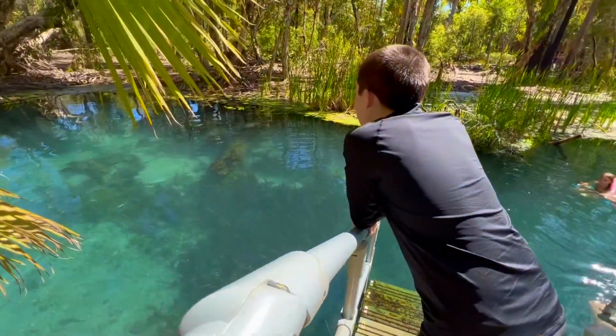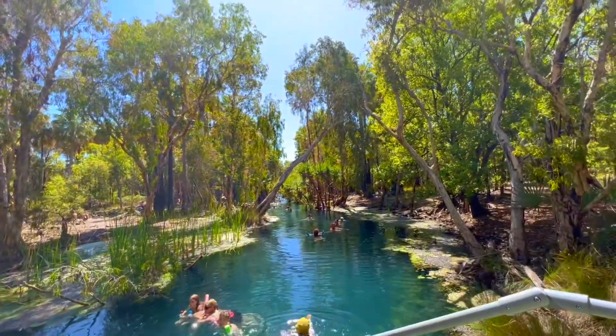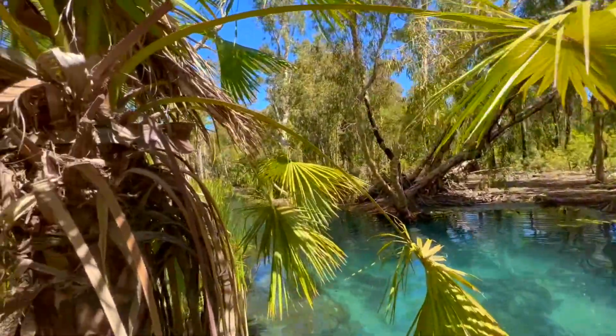Are you jumping in or not? You go first. No, I'm not jumping first. There's water, there's stuff. That goes way up to the... It's still swimming away. It goes right down here. Can't see down there, but you can.